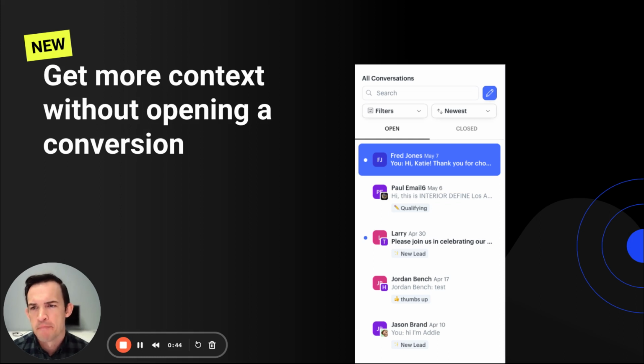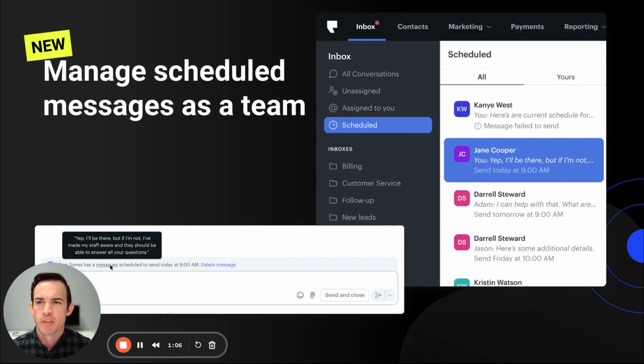Next, we've made it easier to get more context about what's going on inside a conversation without opening it when you're looking at it in the inbox. So not only some improved consistency in how we preview the message and recent events, but also you'll see over here the little bubbles or avatars, with the small one being the assigned team member. So you know who's working on a particular conversation at a given time.